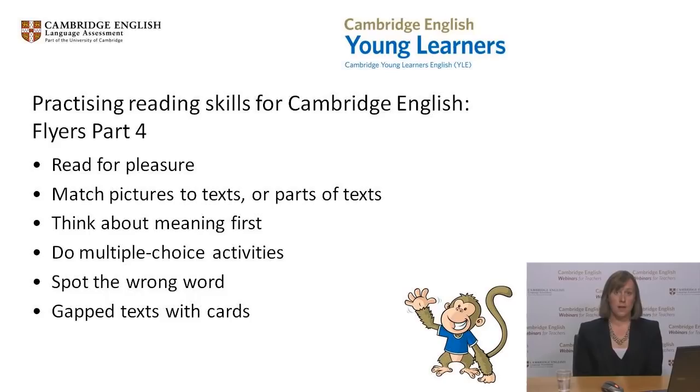You could give small groups of children a short text with gaps and different words written on cards. They can try different words in the gaps, and they will need to work together and support each other. Again, the focus is on making sure the level of support is right for the ability of the learners, and introducing plenty of variety and collaborative work.